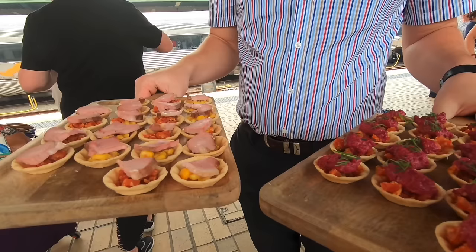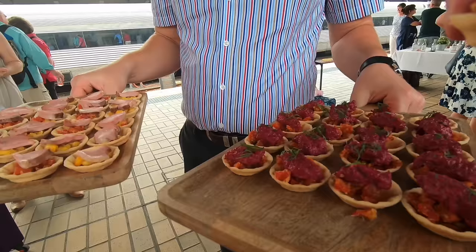Well, what have we got here? I have corn sauce with smoked duck or a beetroot tartlet. This one looks great, thank you.